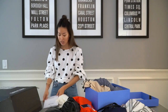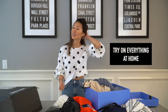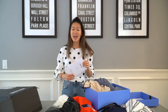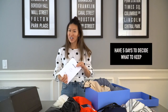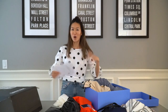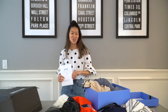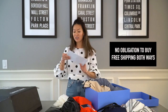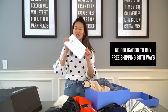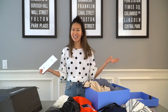The great thing about this is you try it on at home, you can try it on with other pieces, which I like, and also with the shoes. It's very important. And then you have 5 days to try it on, which is plenty because I don't know about you, when I get a package, I open it up, I try everything on as soon as possible because I'm so excited. And then you return what you don't like, and it's free shipping both ways, and everything is included in here in this package that you get in your box. So ship it, and that's it.